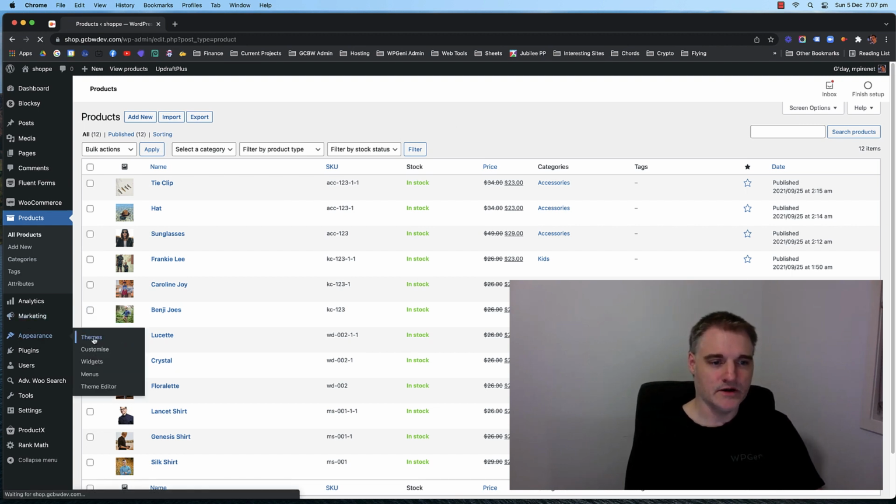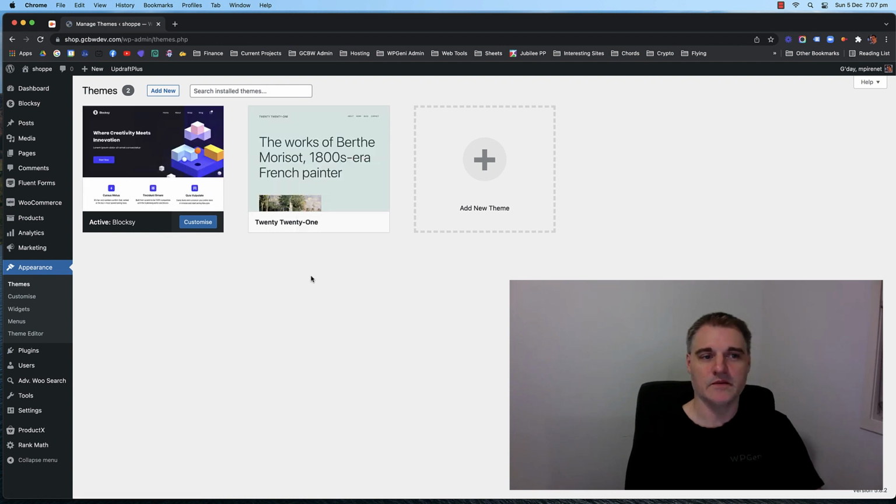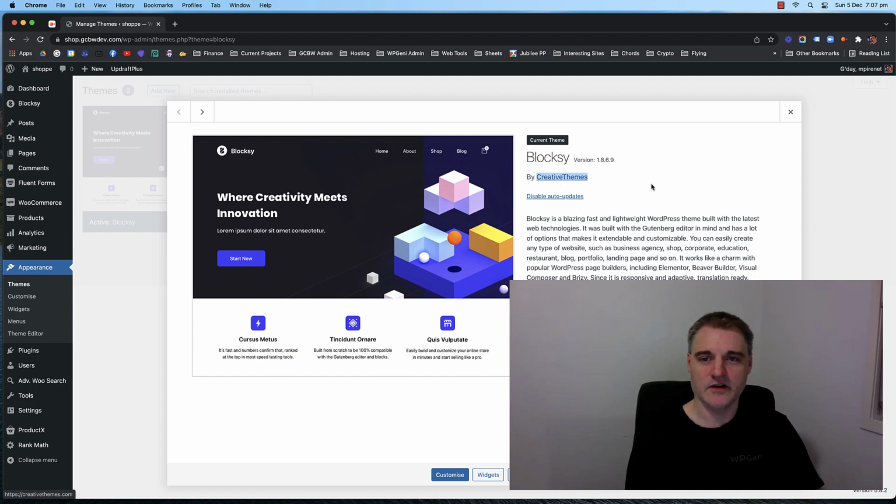Now, I did want to also mention the theme that we're going to be using, and that is the Blocksy theme by Creative Themes. I've got to say a big shout out to the guys at Creative Themes. This is an amazing theme. It's amazing what you can do with it in the free version. There's so much functionality in this theme, even in the free version, that sometimes you may not even want to upgrade to the Pro, but the Pro one is even better. Essentially we're going to be just using the free Blocksy theme, so you're going to want to install this.